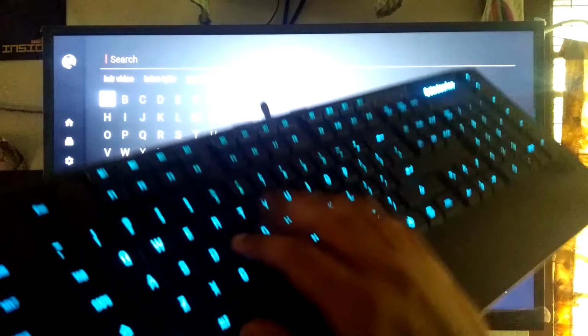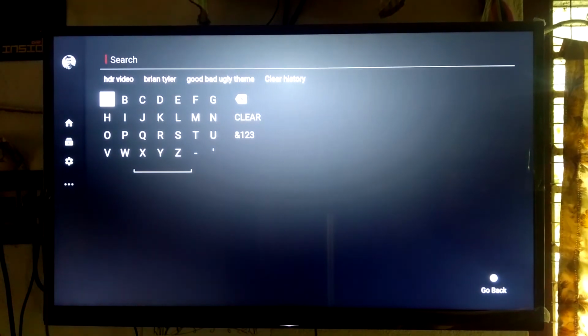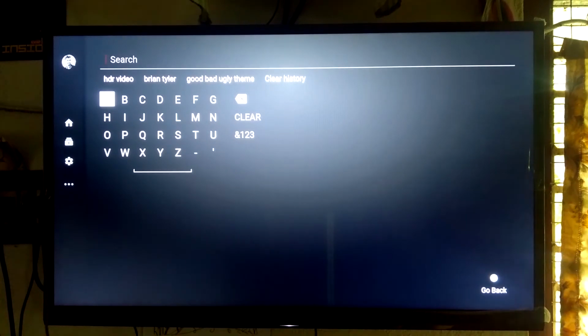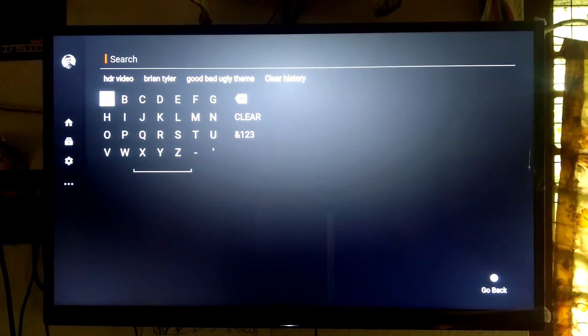So I'm trying to make input. Well, it doesn't work. With other apps, the keyboard and mouse don't work. This keyboard and mouse is just limited to the browser. And also he asked if the wireless keyboard and mouse work or not. Yes, you just need to put the wireless dongle in the USB port, and it should work. But you won't be able to use it with other apps except the browser. So this is one of the major drawbacks of this TV.